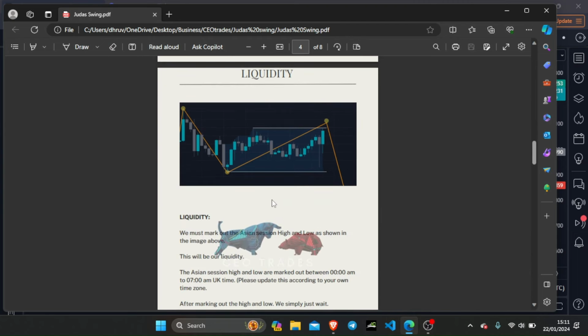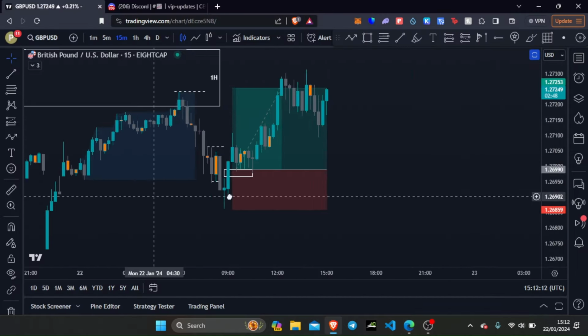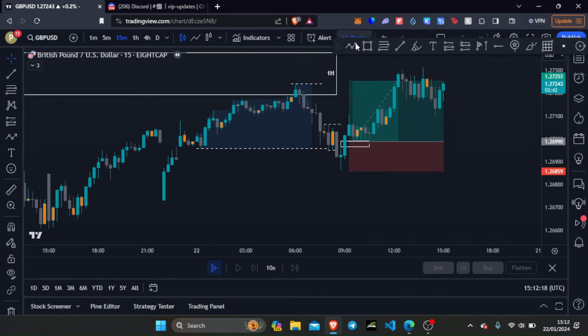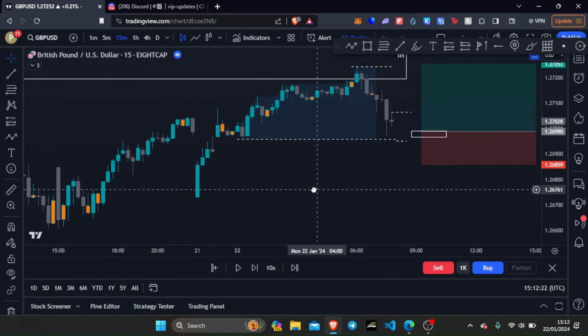Now, if we move on to step number three, we have to identify our liquidity. For this, we mark out our Asia highs and lows, and then this is now our liquidity. Once we've marked this out between midnight and 7 a.m. UK time, we simply just wait. So let me mark that out for you guys right now so that we can see exactly what price is doing. And whilst I'm there, I will also replay price so that we can take this trade together.